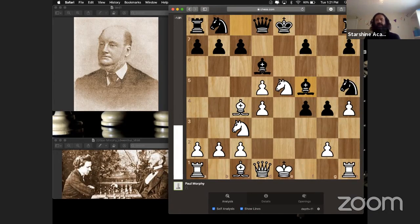He gets his bishop out. It's attacking the center of the board. This is great chess. And now a second attacker on that f4 pawn. So the f4 pawn is being attacked again. And Bird's got to do something about it. I think he just simply pushes the pawn here, if I remember.